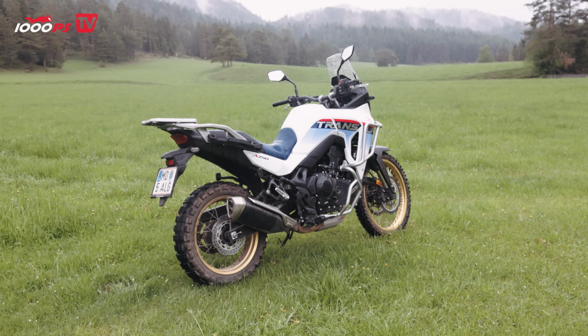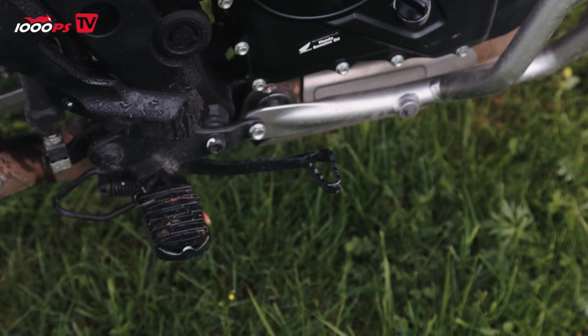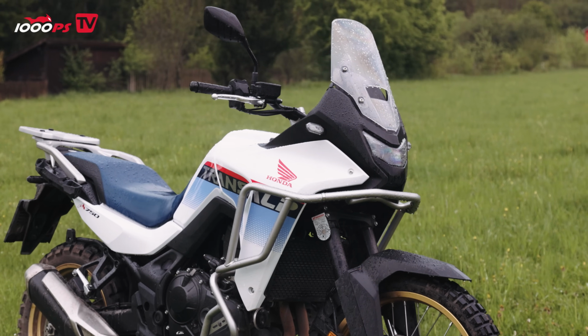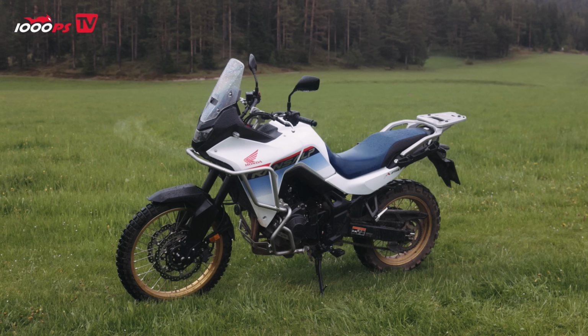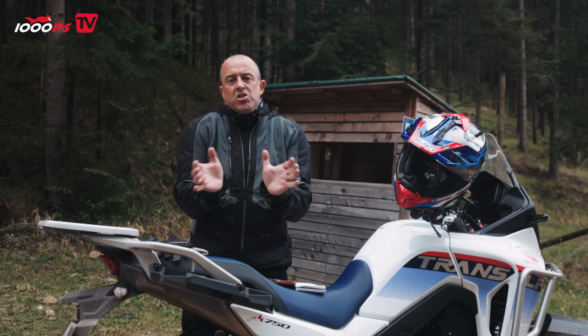In terms of ergonomics, everything's thereabouts. We've removed the rubber from the pegs, they're in a nice position, it's nice and grippy, the bars are quite high, the screen's quite low, I can see over the screen. It's not immediately obvious what's happening on the dash, it takes a bit too long to look down at the dash. And then the only other hindrance is the fuel tank.